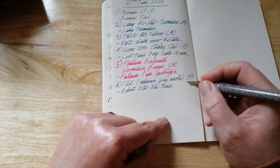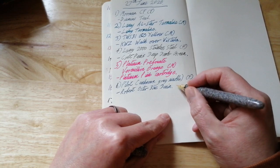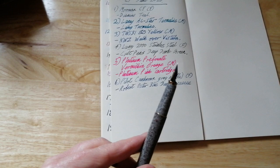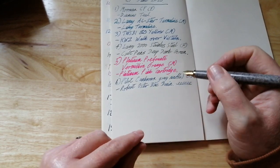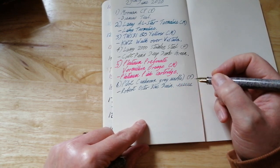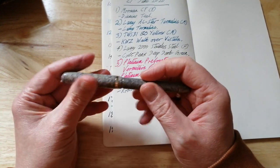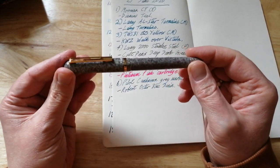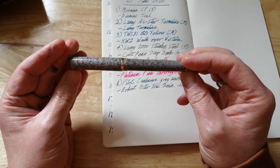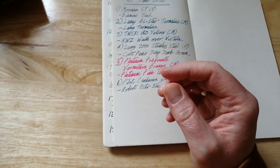And this pen writes really nicely. It's a fine nib, which I'm never that much of a fan of, but it's very, very smooth, excuse my dog there. It writes finely, and it's got very, very nice feedback. So, any ideas what that might be? Please leave me a comment down below, because I have no idea whatsoever. I'm picking up ink from somewhere. I wonder which pen that is.